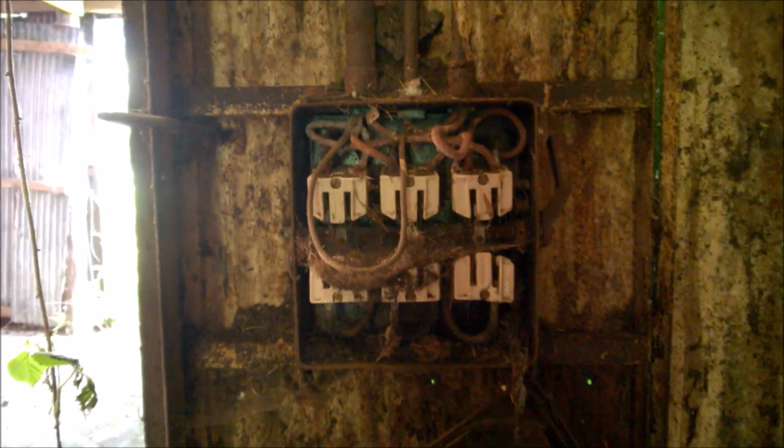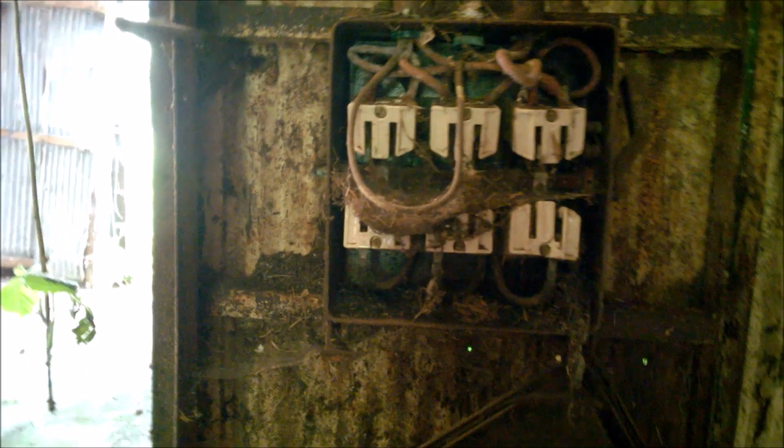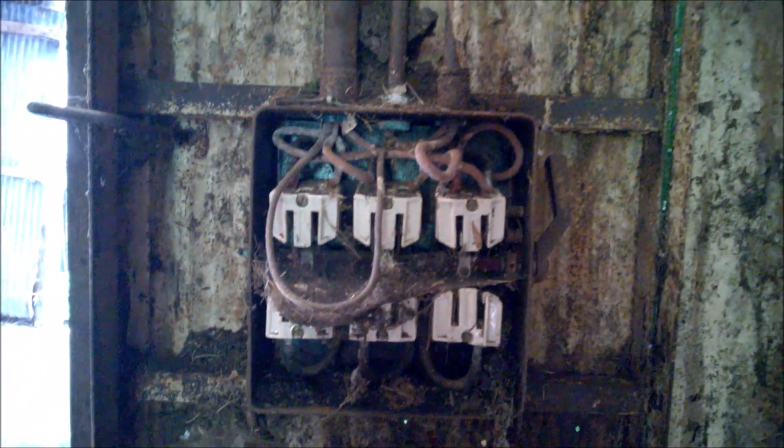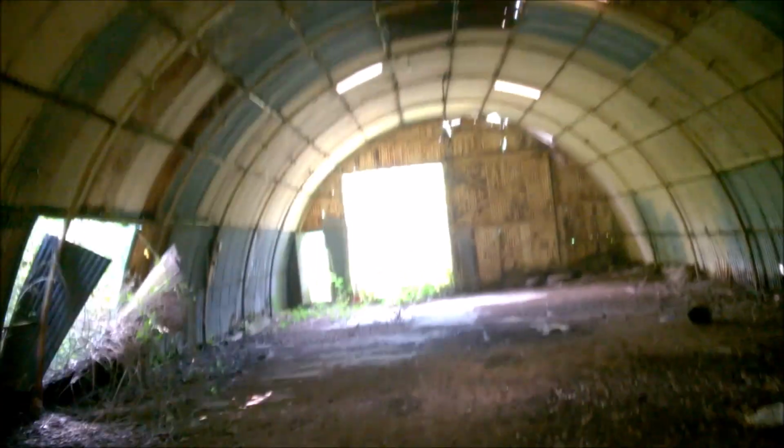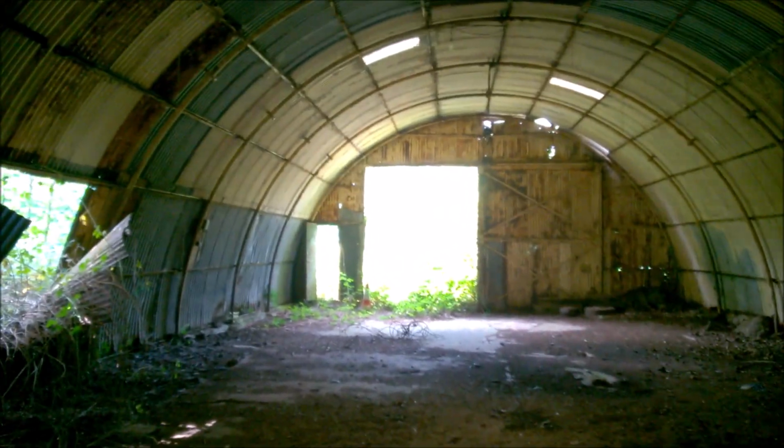Let's have a quick look. Always try to get some details if I can. Looks like some switches. There's another box. That one actually looks pretty much original. Ooh. Oh, this is a good one, this. Echo. Oh, wow. Sorry, I'm just going to keep saying it because it's so freaking cool.